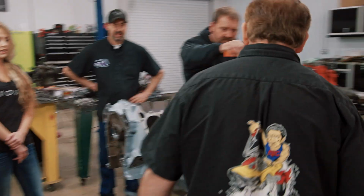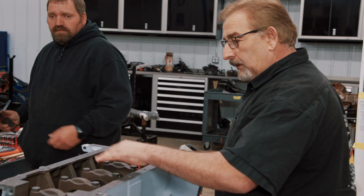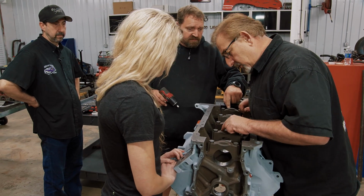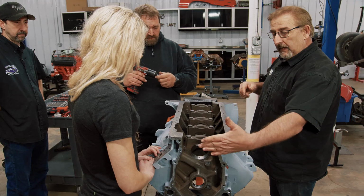We can rock and roll. So let's take our main caps off. Alyssa, remember the engine you took apart? Yeah, with the main caps? Okay, each one of these has a number on it. So number 1, 2, 3, 4, and 5. And it always starts at the front of the engine.